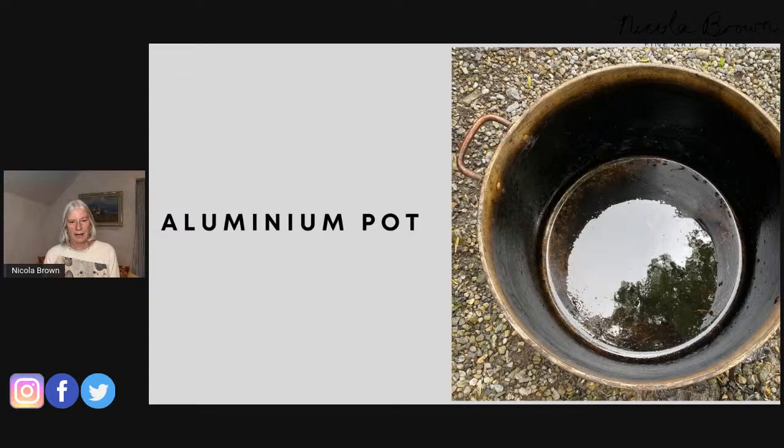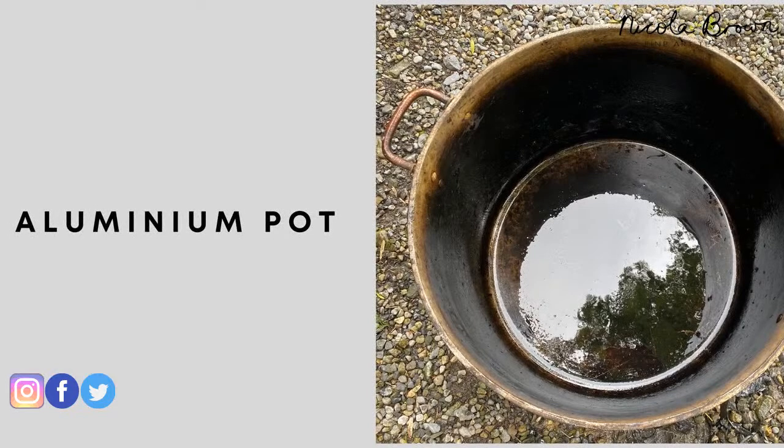I cannot recommend enough that you use an aluminium pot. If you are new to eco-printing, or if you are familiar with eco-printing using mordants but have not eco-printed in the dirty pot, you will most likely have been using a stainless steel pot or something that is non-reactive. A non-reactive pot is a pot that does not react with whatever is in the pot. So you get a known result in a stainless steel or a glass pot. But when we're eco-printing and using the pot as mordant, we need to get a reaction.